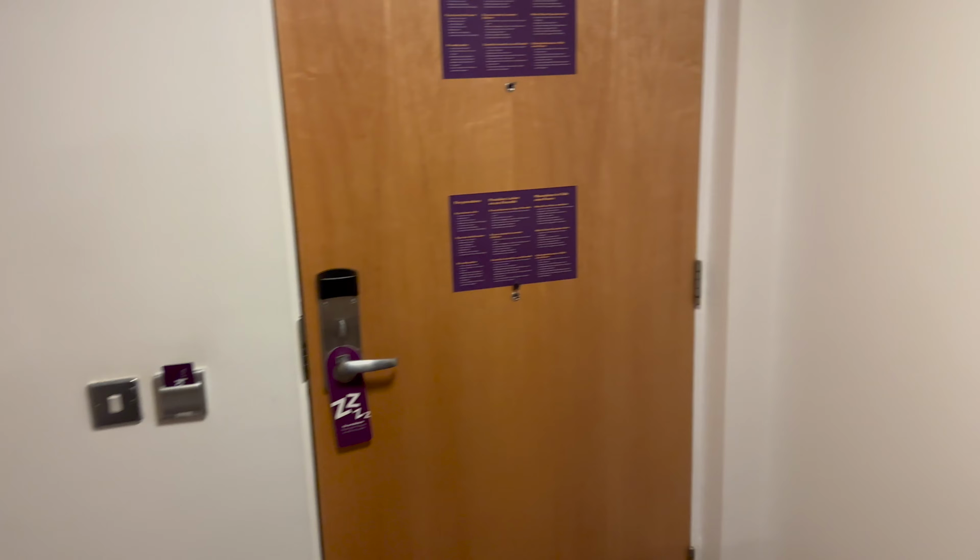As I said, I've stayed in here numerous times. This is my first visit, and I specifically requested a 6th floor room with a runway view. And I've never requested since, because I didn't see a single thing happening.